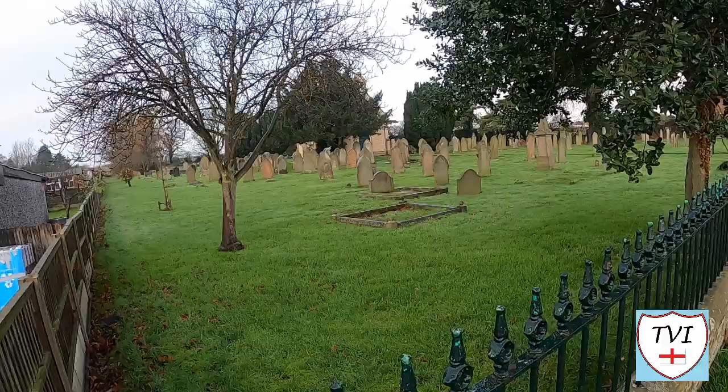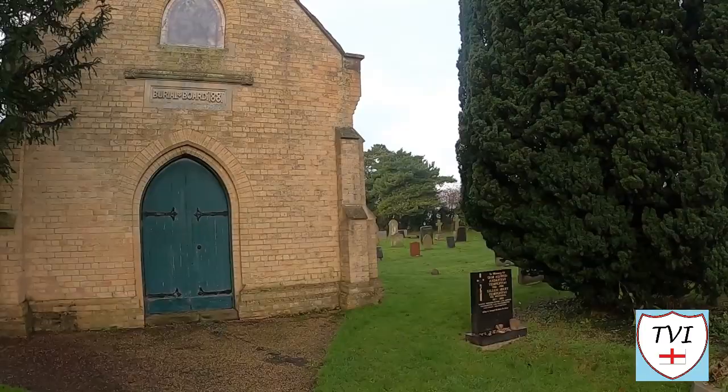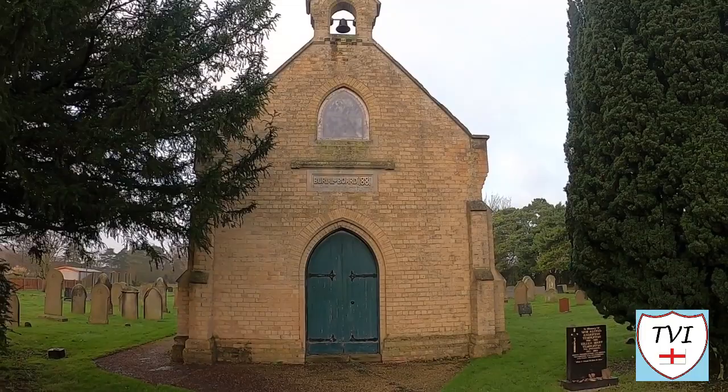As well as the main church and churchyard, there's a cemetery along Epworth Road, with an interesting building in the middle of it. So as well as the main church here, you've also got this, which is a little chapel inside the cemetery. It says above the door, Burial Board 1881, and it's got a bell in the tower up there. There you go. Nice and quaint, isn't it?